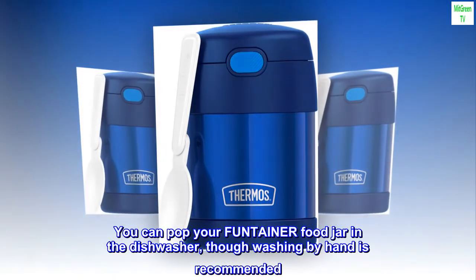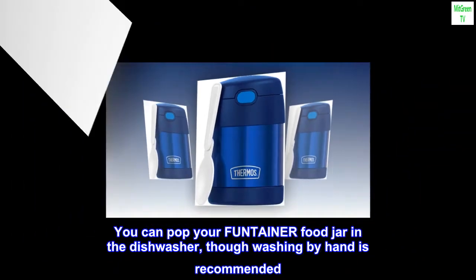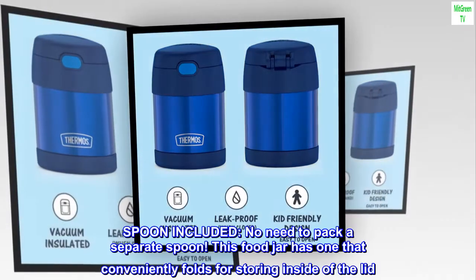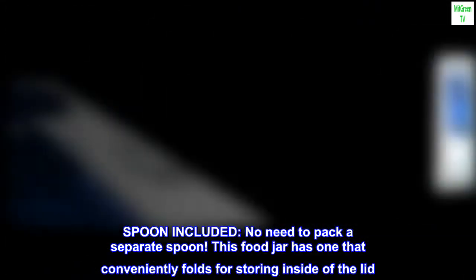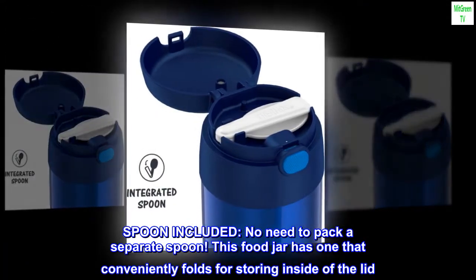You can pop your Funtainer food jar in the dishwasher, though washing by hand is recommended. Spoon included. No need to pack a separate spoon. This food jar has one that conveniently folds for storing inside of the lid.